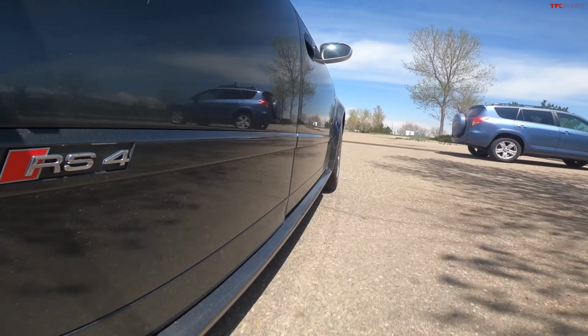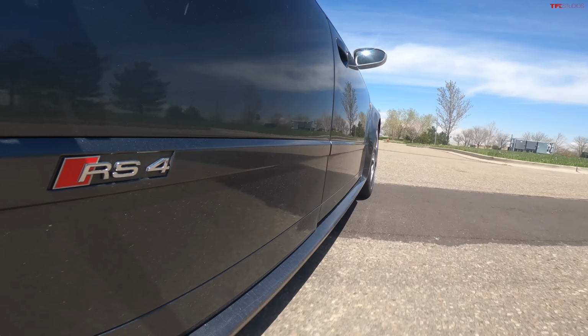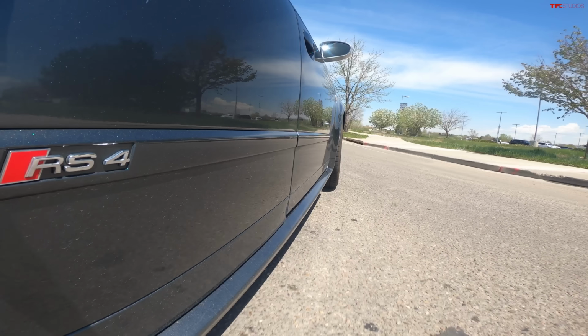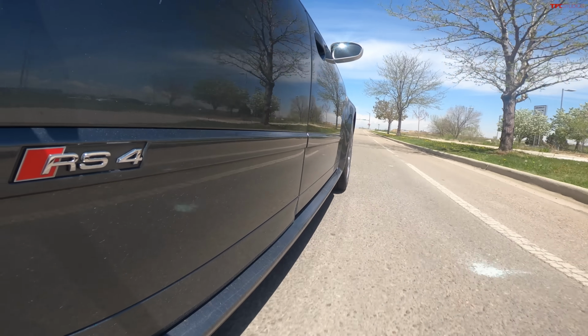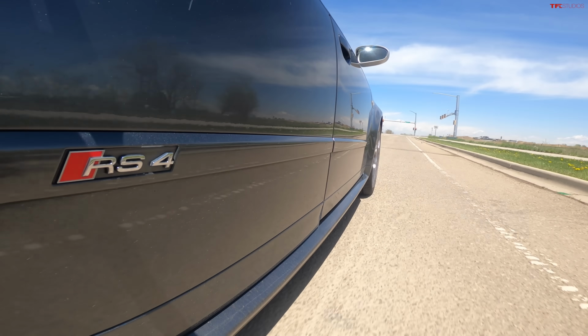All right, so hopping in and driving the Audi RS4 now. I have always wanted to drive one of these. These are such a cool car. And here's the elephant in the room about the Audi RS4, right? They're not known to be reliable cars. They're known to be a little maintenance heavy, like a lot of Audis, to be honest with you. They tend to have a few more issues than the Focus will.